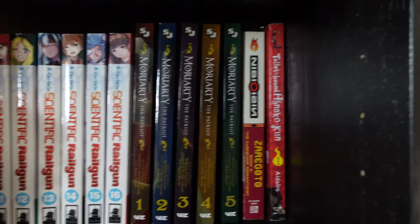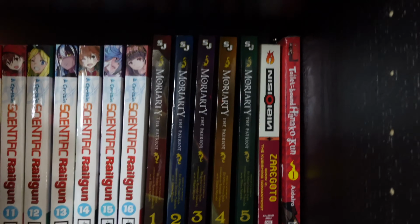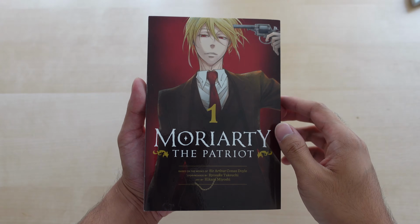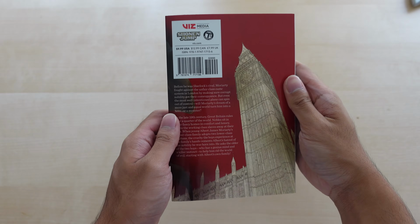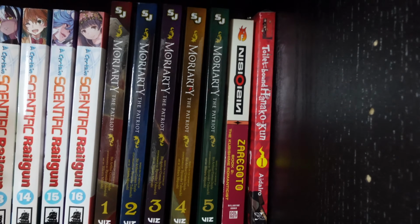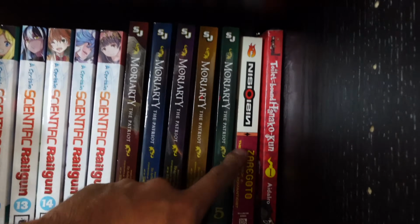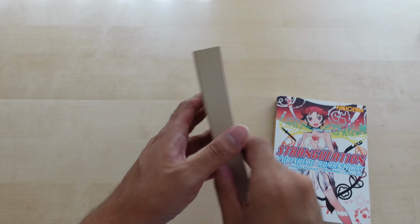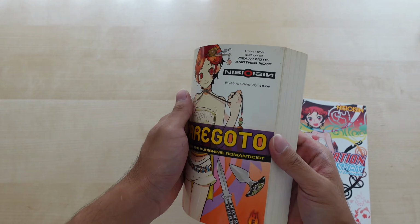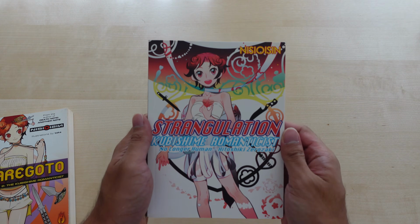And moving along, we have Moriarty the Patriot, volumes 1 through 5. I do know volumes 6 and 7 did come out, but I'm not really prioritizing the series. I'll just get it when I decide to get it, you know? And then we have a volume of Zaragoto, that's volume 2, and Toilet-Bound Hanako-kun, volume 1. The thing about this Zaragoto series is that it's the older one, and not the newer one. I just got the newer one yesterday, so we're reading that.